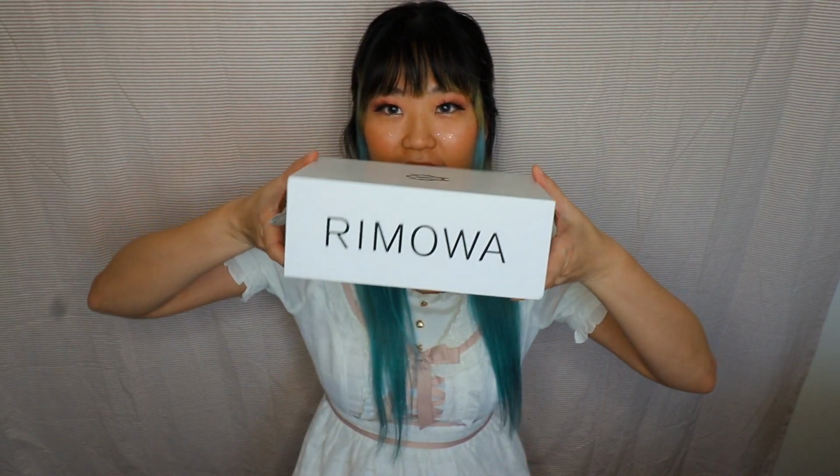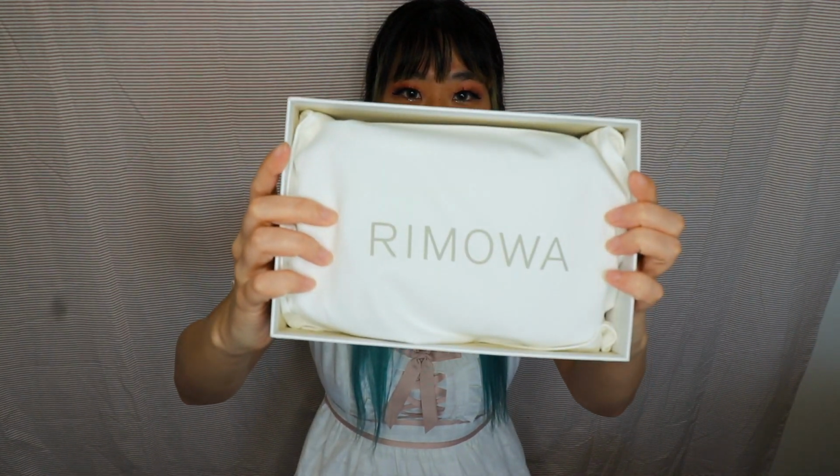And here it is! I'm gonna do a really quick unboxing for you right now. So it's in this little box. There's the Rimowa logo on it. And it opens like this. And it comes in its little bag. In this little bag, keep it open, and there it is, the Rimowa Crossbody Bag in Desert Rose.